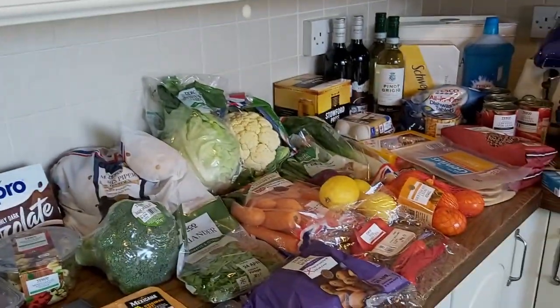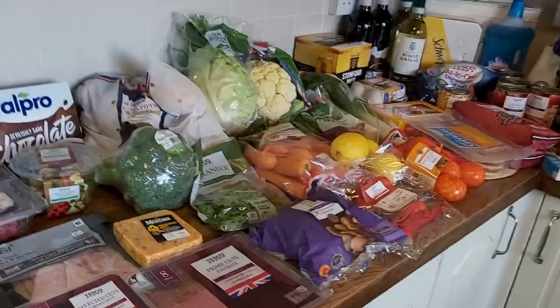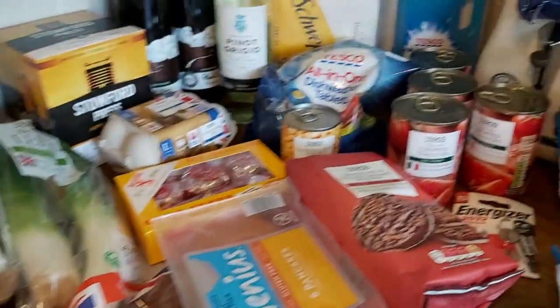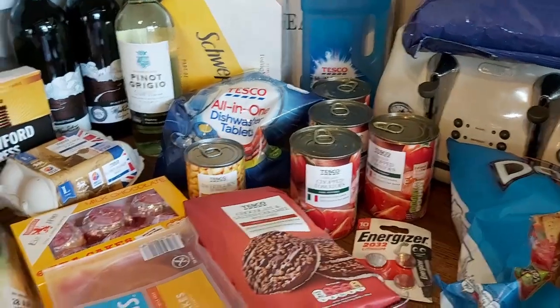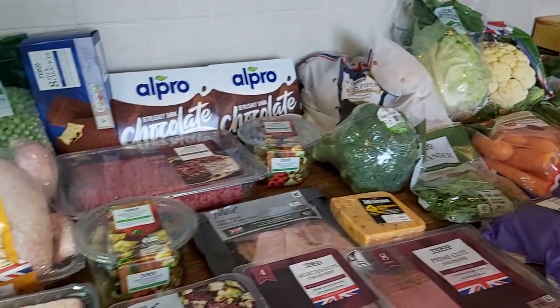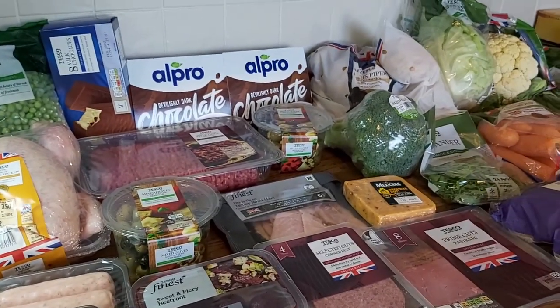£95.13. And I'm really pleased with that, because if you think about it, there are 4 bottles of wine. I've got some cider. I've got £7 worth of batteries. I've got dishwasher tablets and salt granules. And so I think that's a very reasonable shop.